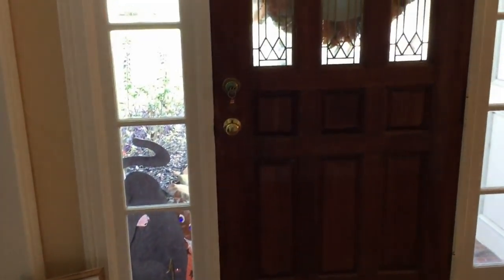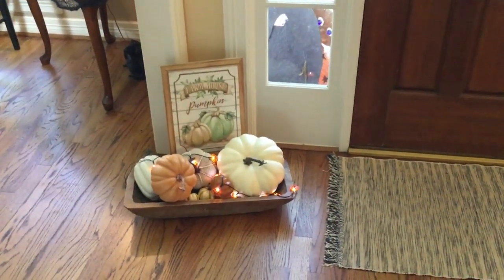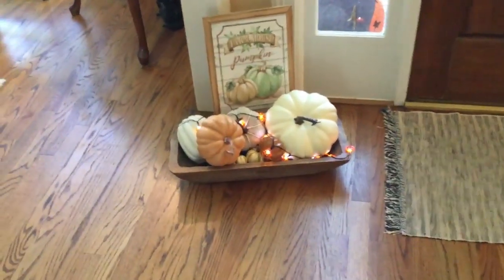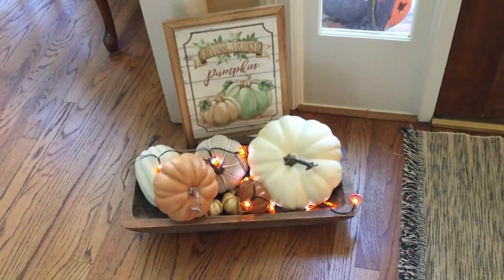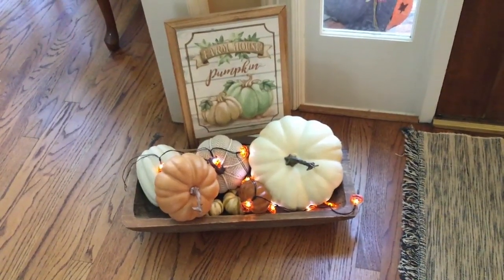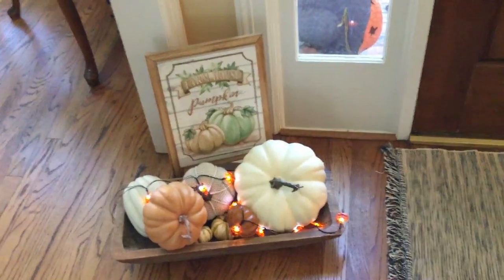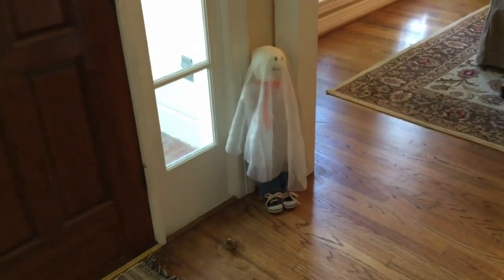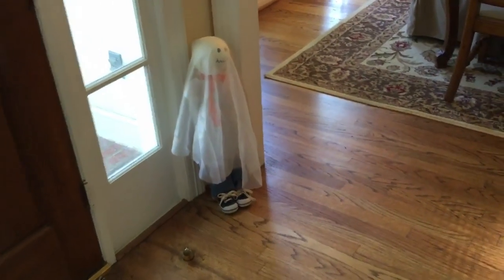I'm standing just inside of the front door, and on the floor here I have a little sign that says Farmhouse Pumpkins, and I got it from Big Lots last year. I put it in front of a wooden dough bowl with some pumpkins and some string lights just because at night I think it's so cute. It looks like a little pumpkin stand that you might see on the side of the road in the fall. Here's a little ghost. I made him a long, long time ago. He's waiting to go out trick-or-treating.